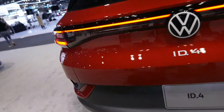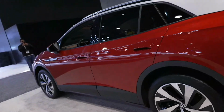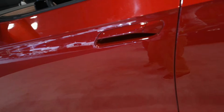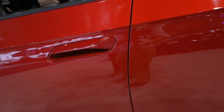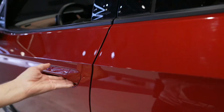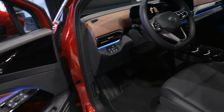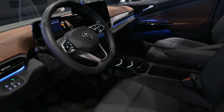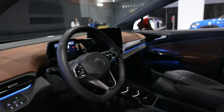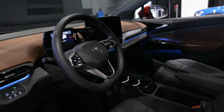ID4. It's a nice car. I love how they did the door handles here. It is both aerodynamic and you can stick your finger in and pull it out without having to ever get stuck if it doesn't open. So let's open that. Oh, let's check out the interior. Yeah, fancy. You know, I can see why people are buying this car. Although on the technology side, in terms of the actual electric powertrain, it is so-so. It is a good-looking car, inside and out.